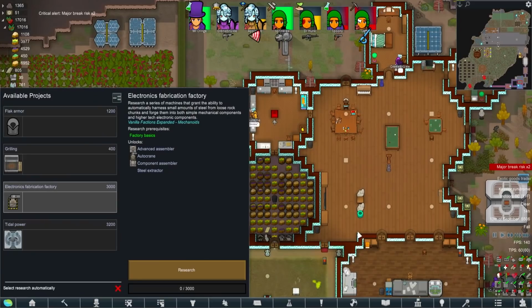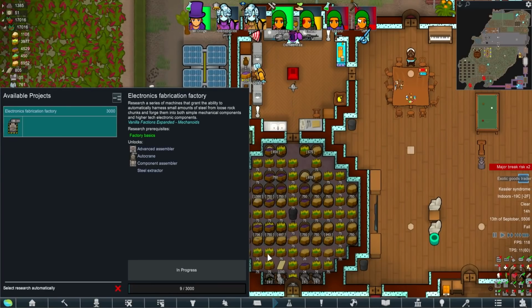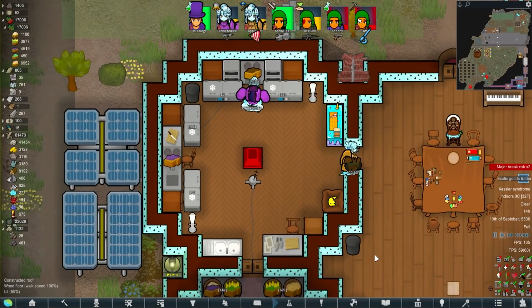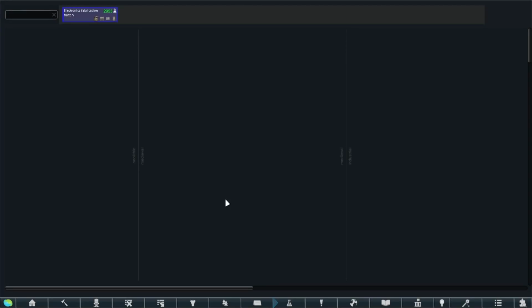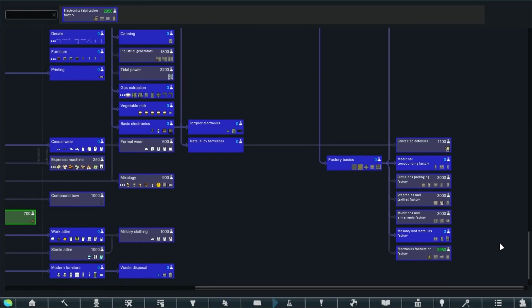Holy shit. Oh, no, that sounds pretty relevant to someone who's about to produce a staggering amount of IEDs. I don't think I've ever seen this before. Auto crane. Okay. And then we've got component assembler, advanced assembler, steel extractor. That sounds very nice. I really like the auto cookers. You know, the whole point of the factory. Oh, you got a chocolate factory with no actual chocolate factory in it. I think I've seen just about every freaking factory research besides that one. Research tray's broken again. Maybe it's my sanity. Maybe my sanity is the thing that's broken here.